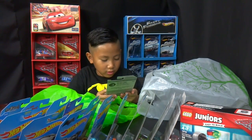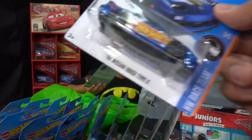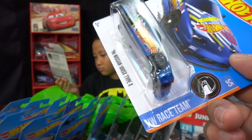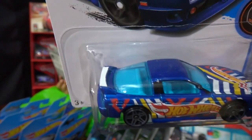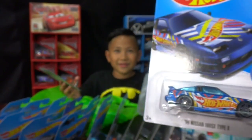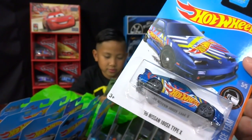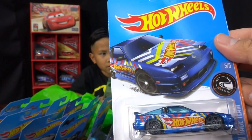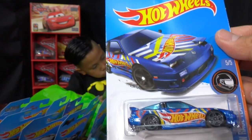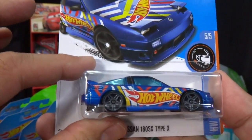Last time it was metallic black. It was black last time. What do we have now? I like this. No, this is mine. I love that. This one's awesome. I'm surprised this was still hanging on the pegs. This is a HW Race Team car. This is the 96 Nissan 180SX Type X. And this time it's blue. So I guess Jonah's got this. This is, I believe, the fourth or fifth one out of the Nissan 180SX. There was a red. You got the white, the black. Now we have a blue. And this is a KK's card. Very cool. I wish I found more of these.